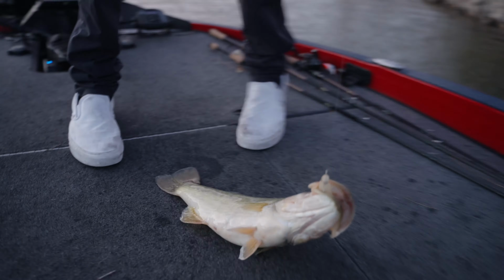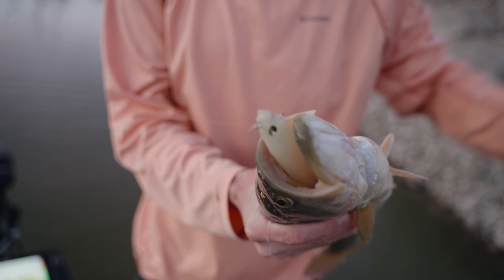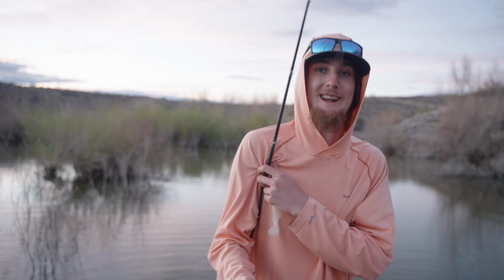Choked. Oh my god. Look at that fish, guys. Look where that Mag Draft is at. Just the head.